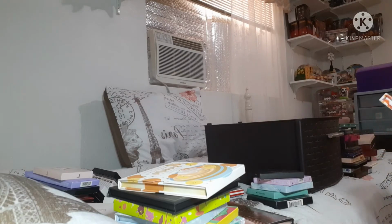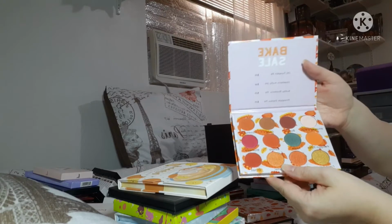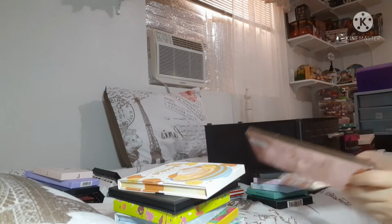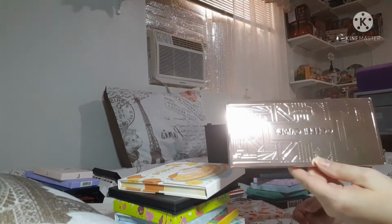Then I have this Millennial Butte Sweetie Pie palette. So pretty. Keeping it. Then I have the LA Splash Golden Gatsby palette.